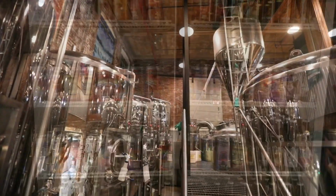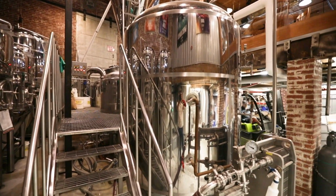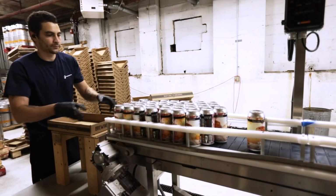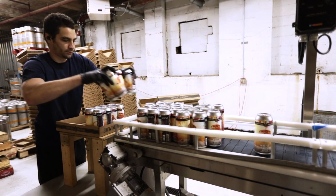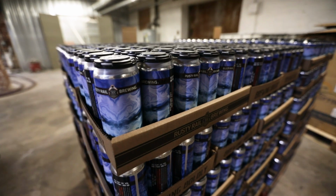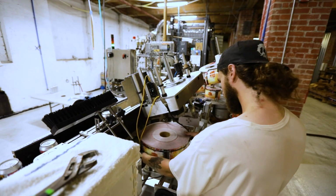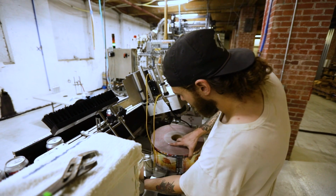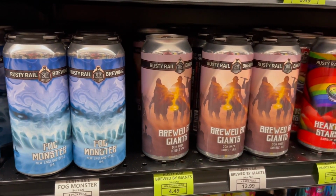So our vision is always to brew everything out of this facility, and if we get the opportunity to grow and continue to have success, we're going to hire more brewers and hire more people here to do it all in Mifflinburg. So that's a major passion project of the owners, is providing jobs for the community and being part of the community.